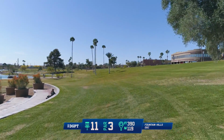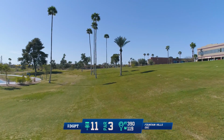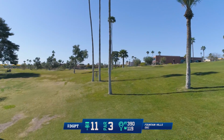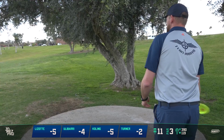Hole 11, par 3, 390 feet straight away. Basket placed right in between 2 palm trees. So there are a couple putts that you do not like, certain angles on this hole, directly above or directly below on the hill perhaps. But at 390, it's pretty gettable. I think great for a long forehand.